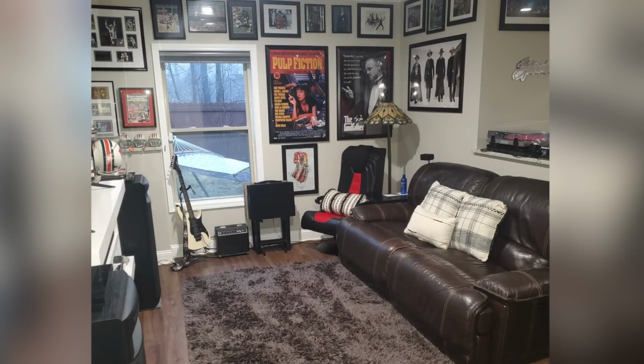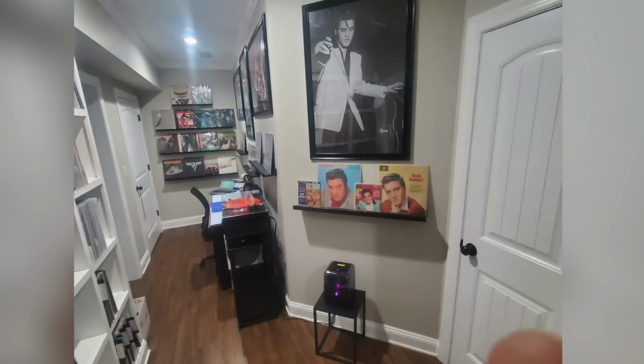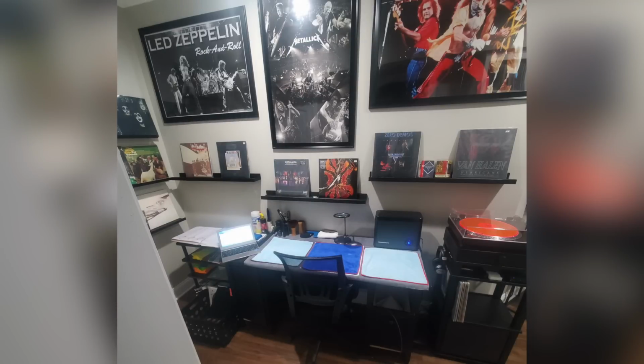The first one here, this is the entrance, his video media room, where he also has tons of memorabilia, as you can see here, sports, movies. Then he has his record staging area. He says no record goes on the shelf without being cleaned and bagged using MoFi inner sleeves and outer sleeves and cataloged in Discogs. That's the way to do it.